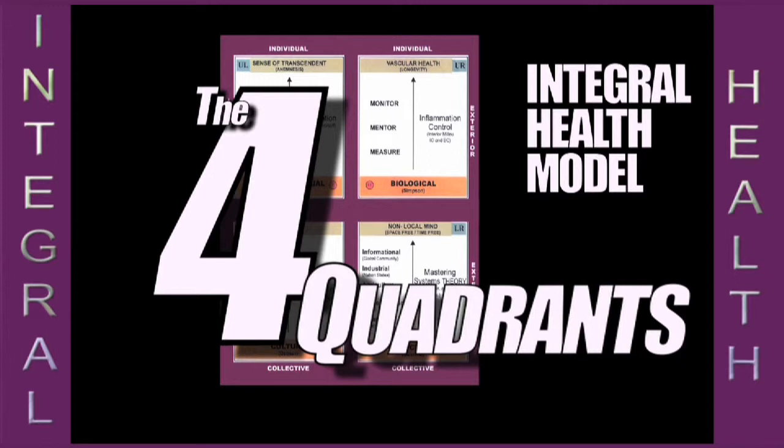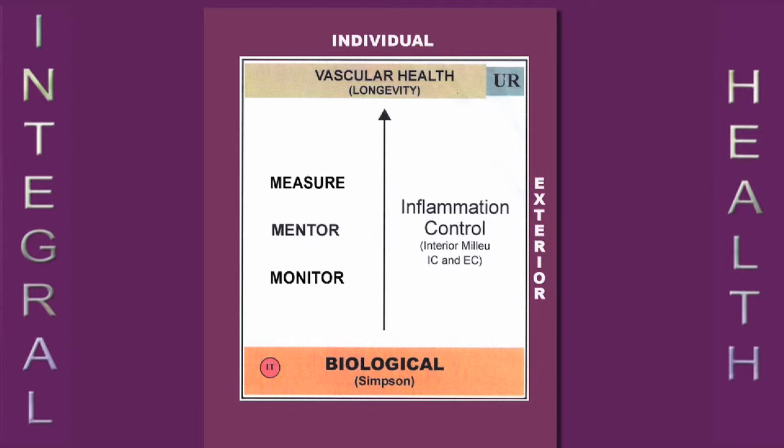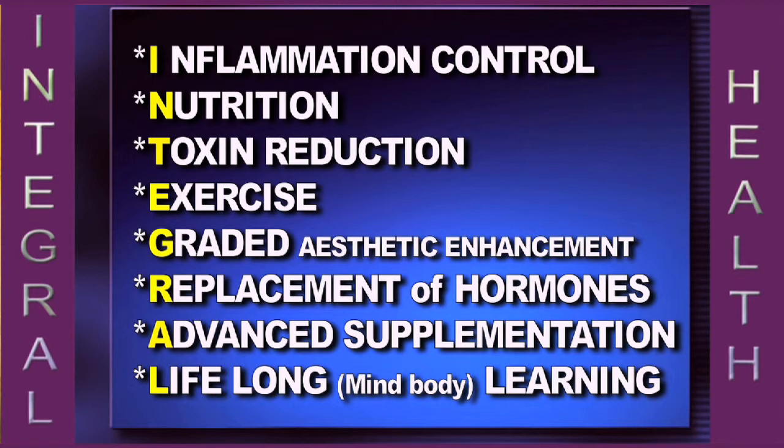Well, we look at the four-quadrant integral model. You can see from the four quadrants how we approach the control of silent inflammation. If you look at the upper right quadrant, this is where we went through the three simple steps of measuring, mentoring, and monitoring. The mentoring follows the integral acronym. Nutrition is probably the single most important way a person can control their inflammation.